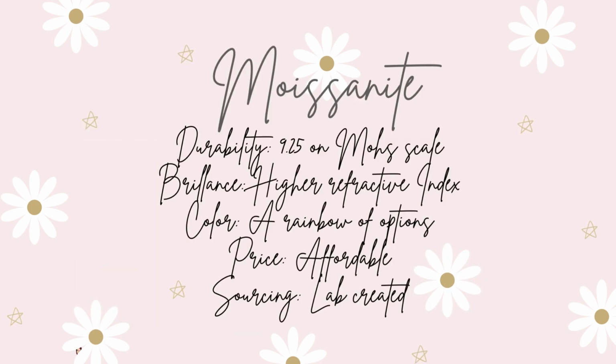So moissanite is a beautiful stone, but I think there's a lot of misconceptions and myths about it. Durability wise, moissanite is something that's going to stand the test of time. It's a 9.25 on the Mohs scale. Lab diamonds are a 10, diamonds are a 10. This is something that you can wear every day. This is something that you can have as an engagement ring or a wedding band. This is something that's going to stand the test of time and become an heirloom piece potentially.